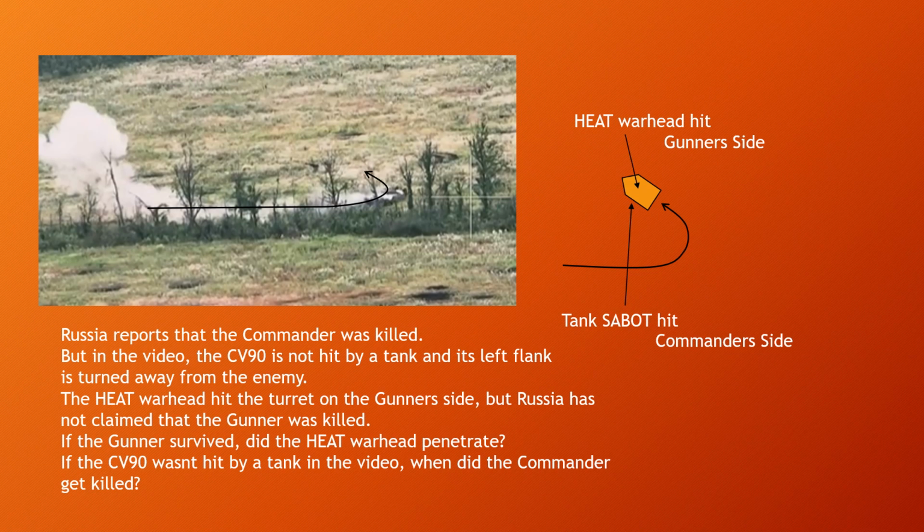So when and how was the commander killed? Was it from the tank shooting at them? So when did the tank open fire, and from what angle, and what happened? It's all very strange.